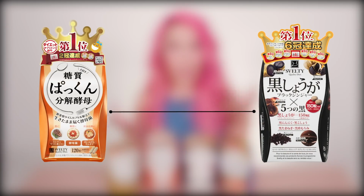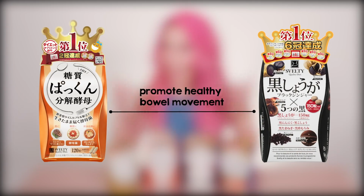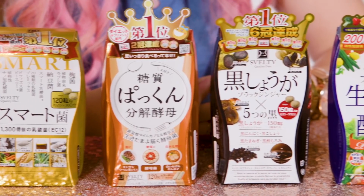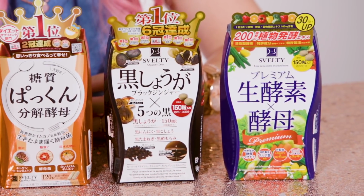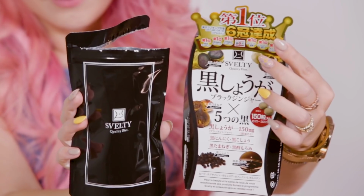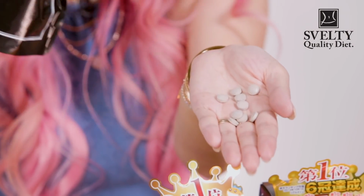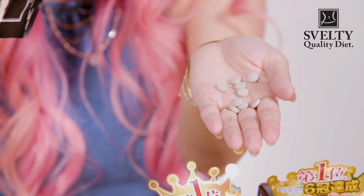Both supplements actually help to promote healthy bowel movements, and here's a tip: they can actually be taken concurrently for better results because they both work differently. In each of these boxes is actually a month's supply, and I took out my black ginger one, which I ate right before the shoot so that I will have a little bit more energy today. If you look at it, the little pills inside are actually really small and very easy to swallow, and they look like this. For the black ginger, you are supposed to eat it once a day in the morning before your exercise to help your metabolism, to perk you up, I guess.